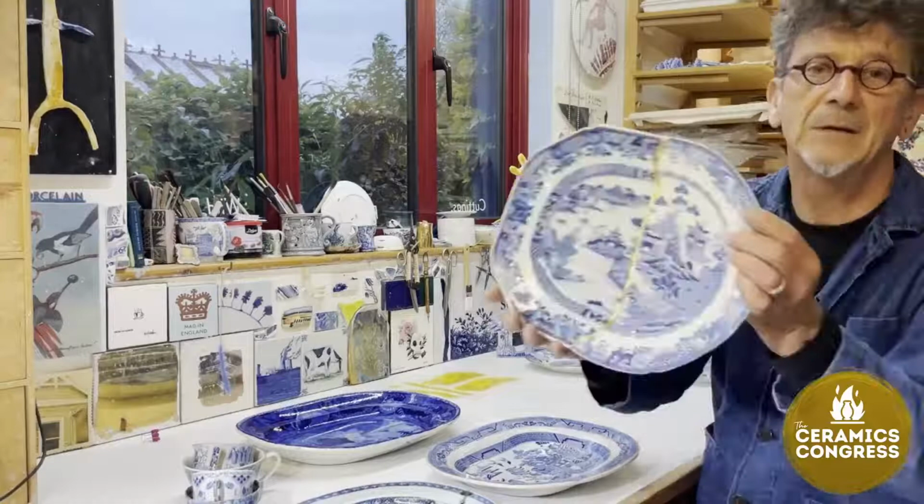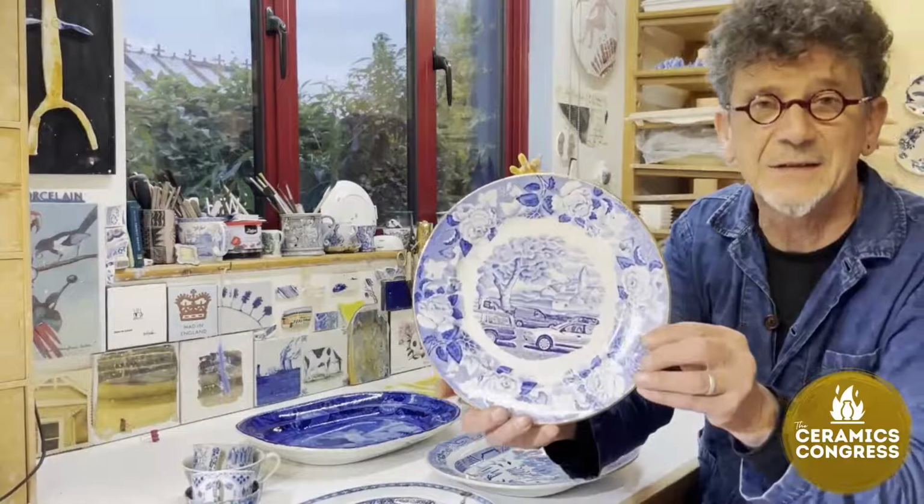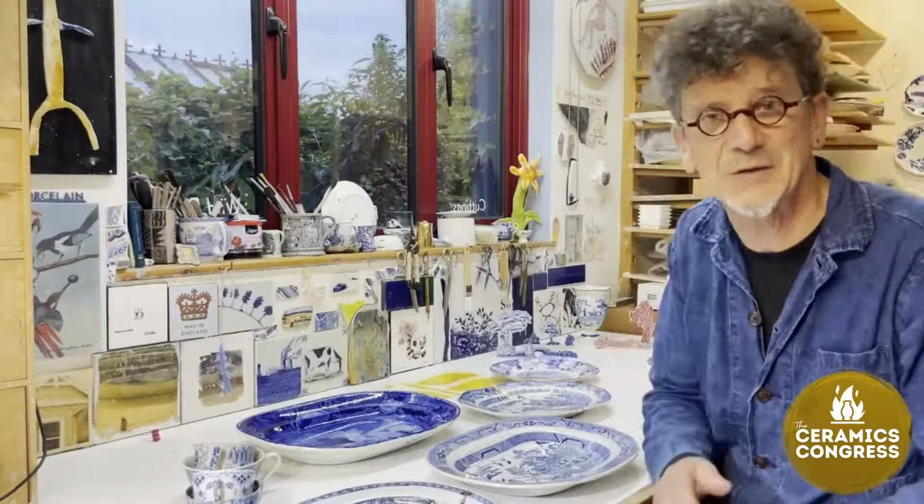I use collage and kintsugi, and I use decals, digitally manipulating images and applying them to historic pieces and blank plates. So, Cumbrian Blues, Transferware for the 21st Century at the Ceramic Congress.